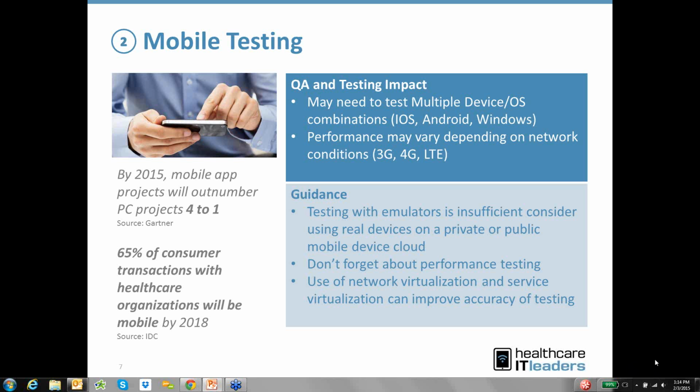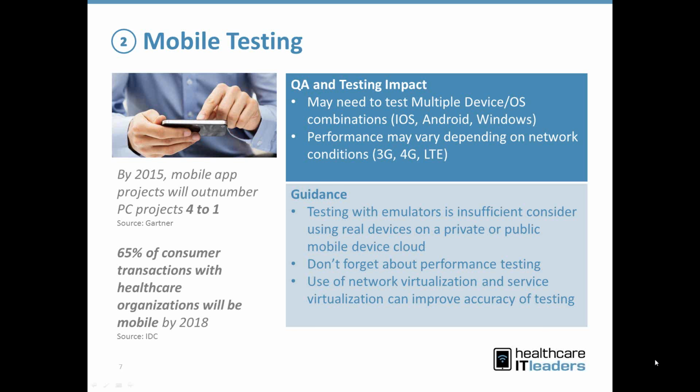And you can usually find out in your application logs which devices and operating systems are being used so you can focus your testing. I recommend that you consider looking into a public or private cloud for mobile application testing. Some of the top mobile testing vendors are HP, Perfecto Mobile, Keynote with Device Anywhere, and Mobile Labs. And talking about clouds, that leads us up to topic number 3.